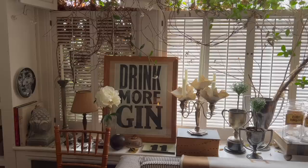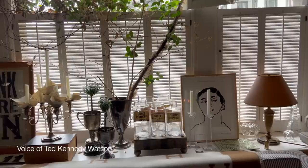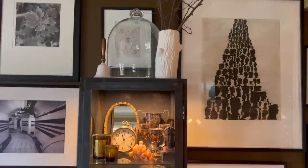Everything in the apartment is filled with things we love. It's things we collect on our trips. There's just tons of vintage, there's family objects. And that to us brings just a tremendous amount of joy because we're surrounded by everything that we love.